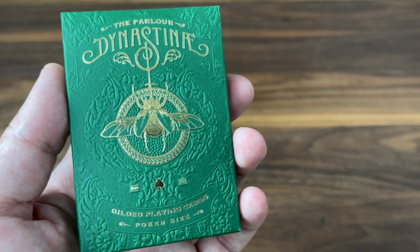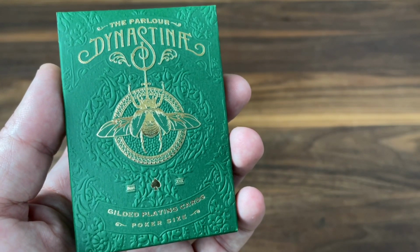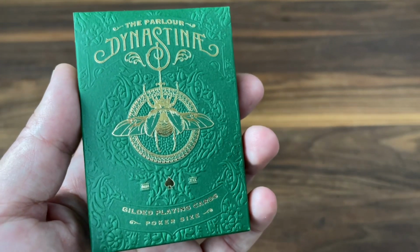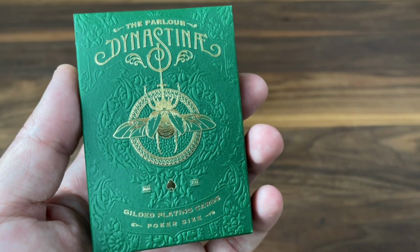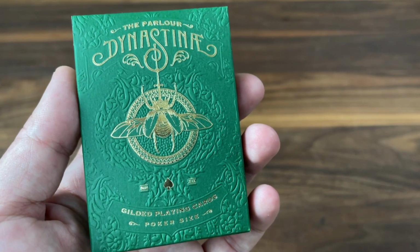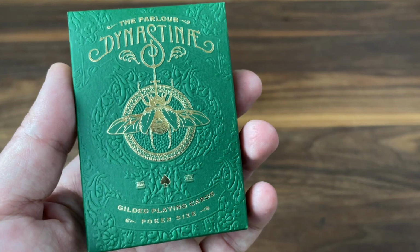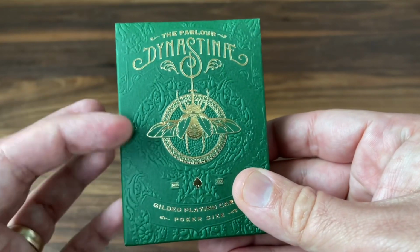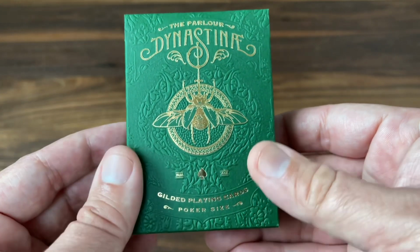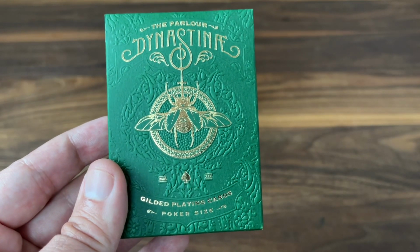The deck itself is designed by the one and only Stockholm17, aka Lorenzo. Always does fantastic work. And for the tuck cases, he went with Lautrec. Lautrec does some of the best printing and tuck cases in the world, not to mention some beautiful decks in his own right. So it's amazing to see this collaboration of some of the great minds in playing cards today. So without any further ado, let's get right into it.